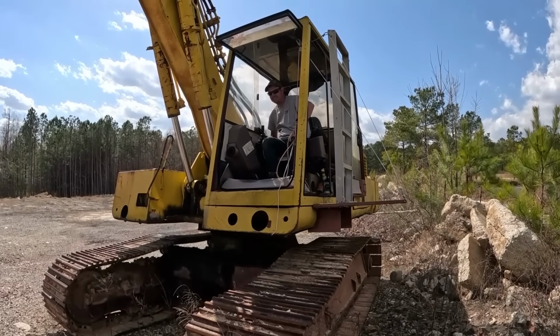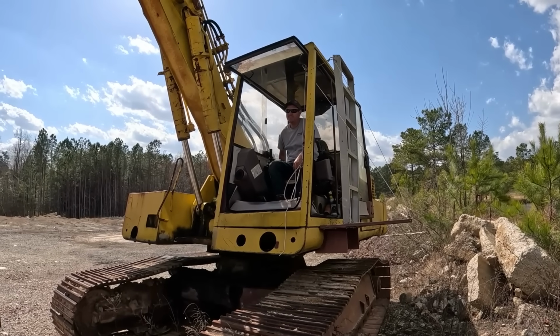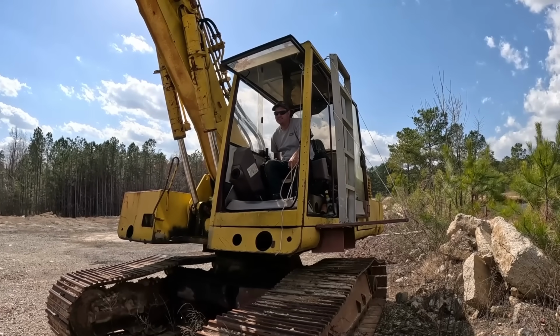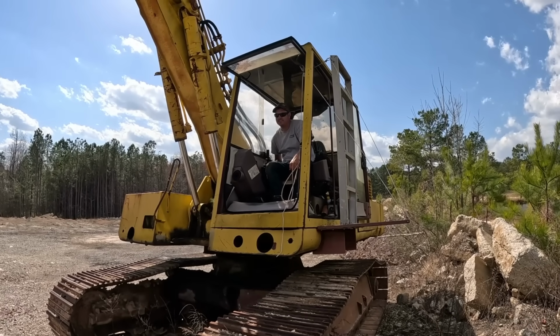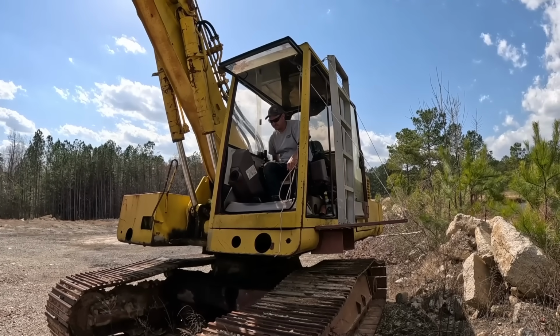Key is in it. Hey, if it starts, I want you to drive down there and take a few pieces of concrete off the back of that dam and put them out here, because I'm going to put some clay back there if I lose it.